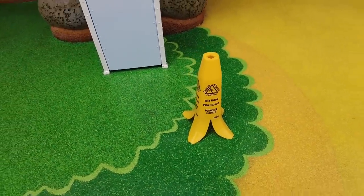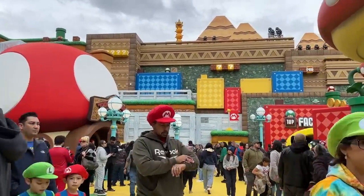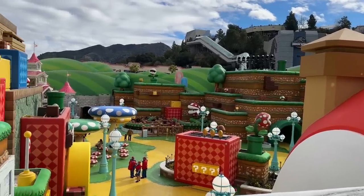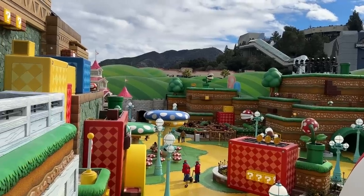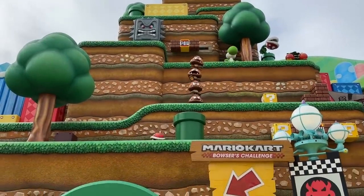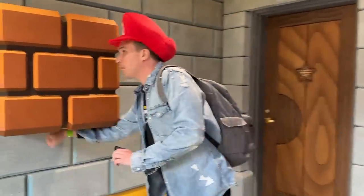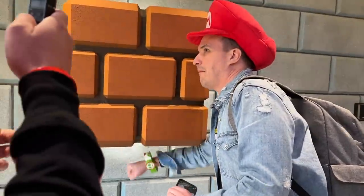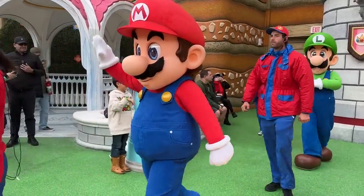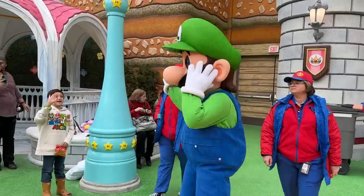I'm deceased. Super Nintendo World is the newest land that has opened in Universal Studios Hollywood. It officially opens February 17th, 2023. Included in the world, there is one attraction and one restaurant. The attraction is Mario Kart: Bowser's Challenge, and the restaurant is Toadstool Cafe. It is an incredibly interactive and themed world that revolves around the Nintendo IP, or intellectual property, but specifically, it looks to me, with emphasis on the Mario world.